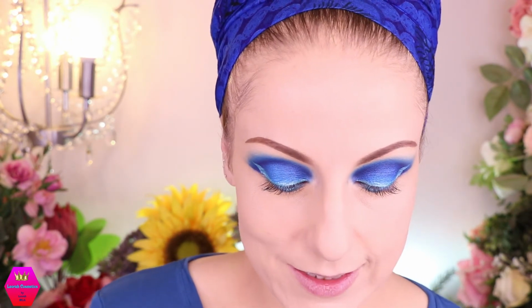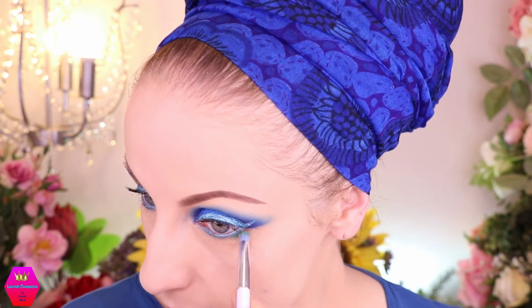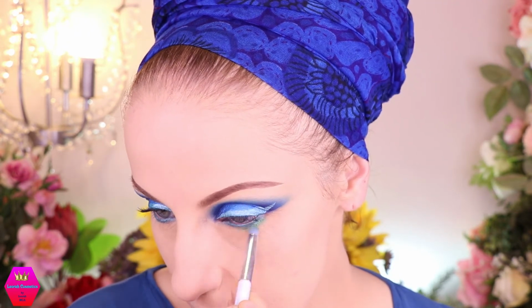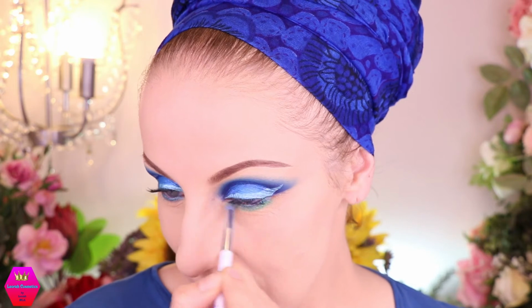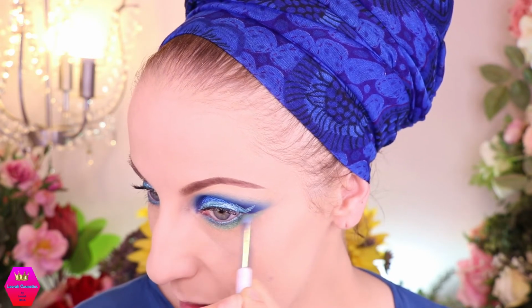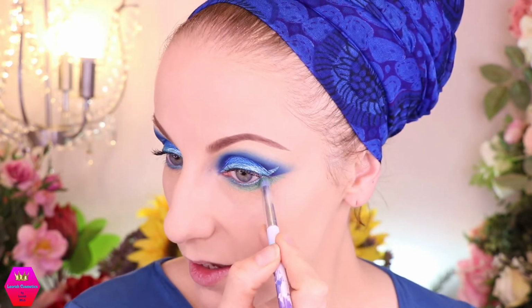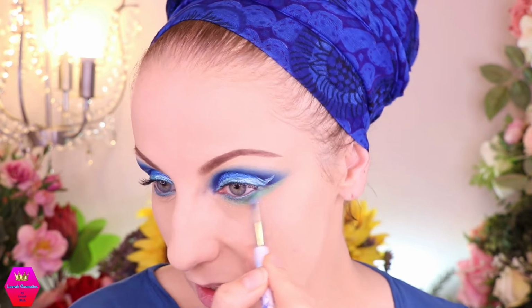Alright, so this is the shade Gifts, which is nice. Who doesn't like gifts? Okay, so I'm going to just push this. Oh, this is so pretty. I'm going to put this underneath here, and then closer to the lash line I'm going to build it up a little bit with that darker shade, which is Celebrate. Okay, so this actually looks a little bit like underwater or something, you know, the whole color scheme.